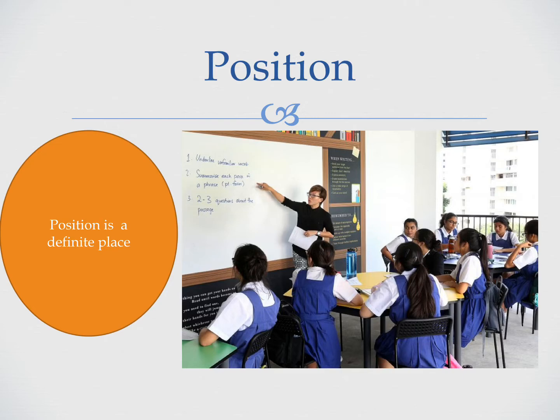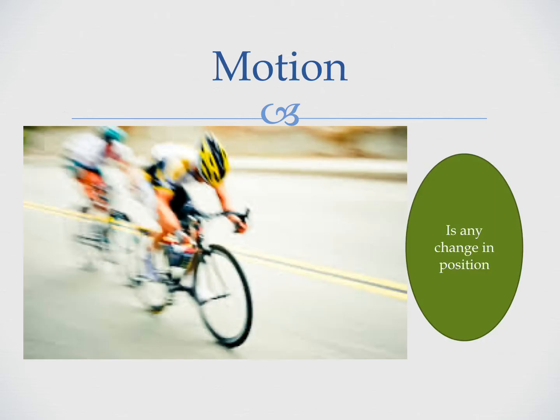Let's say you are sitting in the classroom in a certain position and your teacher asks you to move to another place, then you are in motion. So like we said, motion is any change of position. Any change of position is called motion. The picture in front of you shows a biker who is riding a bike, and the biker is in motion, as you can see. So how can we say that he is in motion? He is changing position. That's why we can say he is in motion.